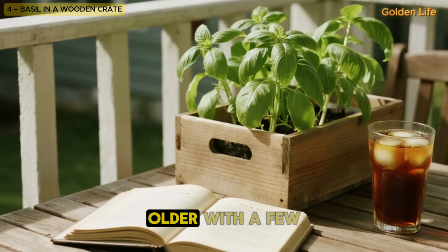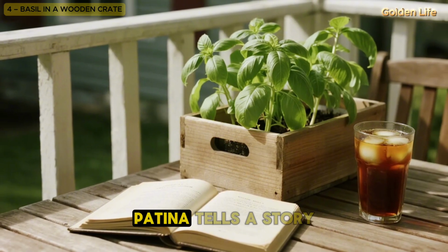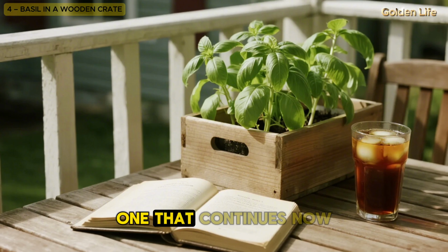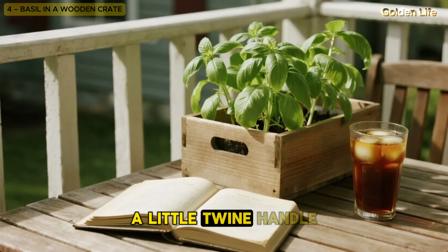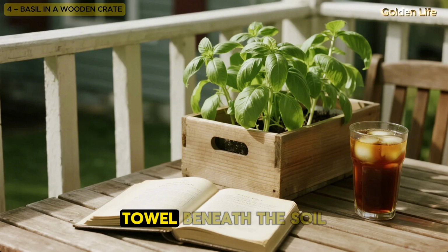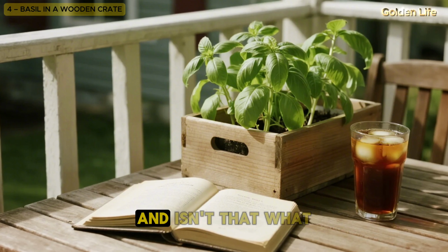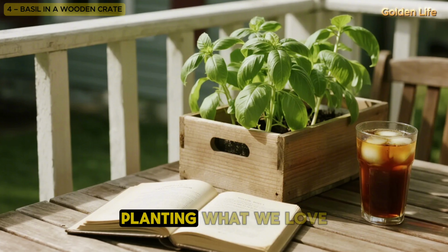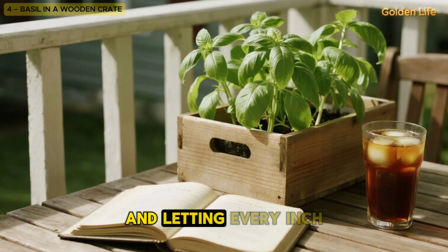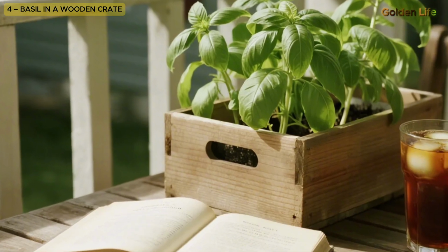If your crate is older, with a few cracks or stains, all the better. That patina tells a story, one that continues now, not with storage, but with life. Add a little twine handle, or tuck a tea towel beneath the soil for charm. You're not just gardening, you're crafting a space of care and comfort. And isn't that what this stage of life is for? Using what we have, planting what we love, and letting every inch of space remind us we are still growing.